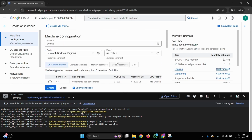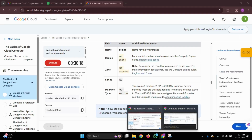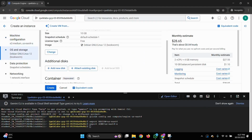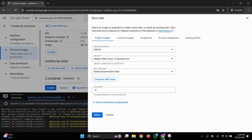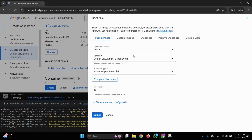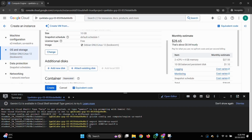Here we are creating a virtual machine. This lab is teaching us to create a virtual machine, which you can rent from Google Cloud. Next, go to OS and storage. After going to OS and storage, click Change. Here they have given you all the details for the OS of your virtual machine. The operating system is Debian, version is Debian GNU/Linux 12, which is selected by default. And the boot disk type is balanced persistent disk, size 10 GB. All of this has been selected by default. So you can just click select.